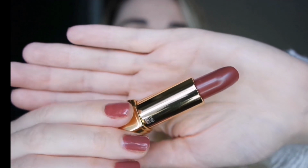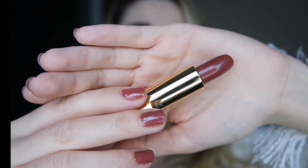And there is also this shade that is Inattendu, and that means unexpected. So let's see if it's really unexpected. I really wanted to try the shade because it matches, in my opinion, this nail polish also, and I saw a similar shade in a previous collection from Chanel, I think in 2014, something like this, if I don't get it wrong, and it was a beautiful mauve pink lipstick, very particular on the lips, and so I thought that this shade could remind a bit of it, and let's try it.